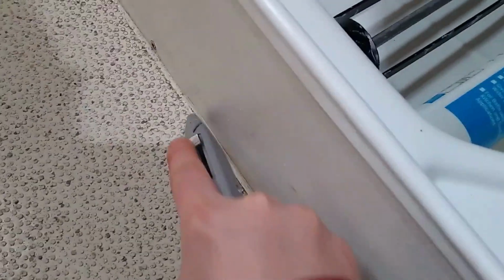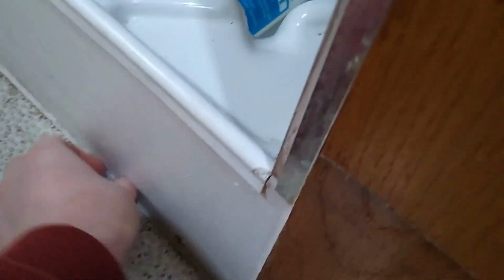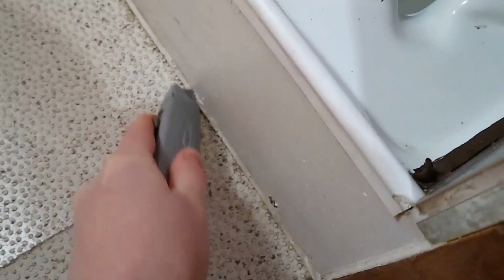Now, the silicone's coming off easy enough. Sorry for the shaky camera. Don't want to cut myself while doing this one-handed. Oh, that's not coming out, is it? Oh, I love silicone. I'm pretty good at putting it back, so that's a job for in here, by the way.